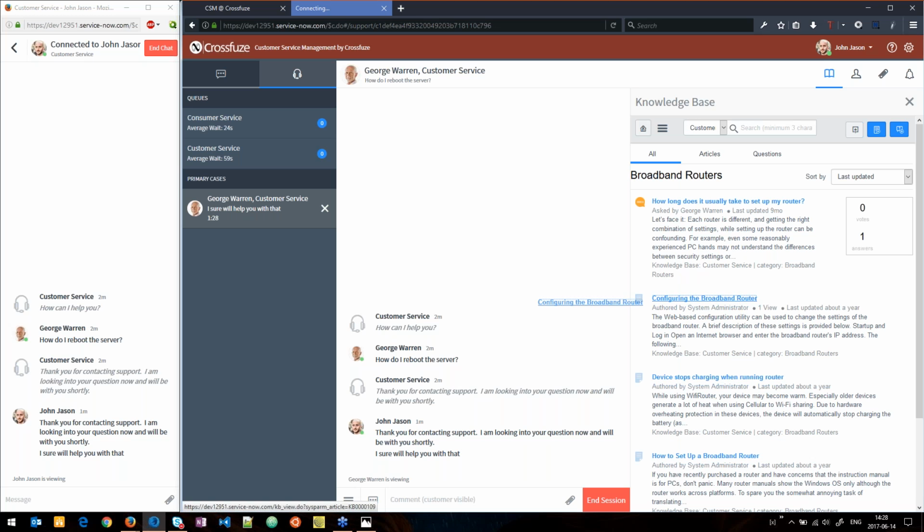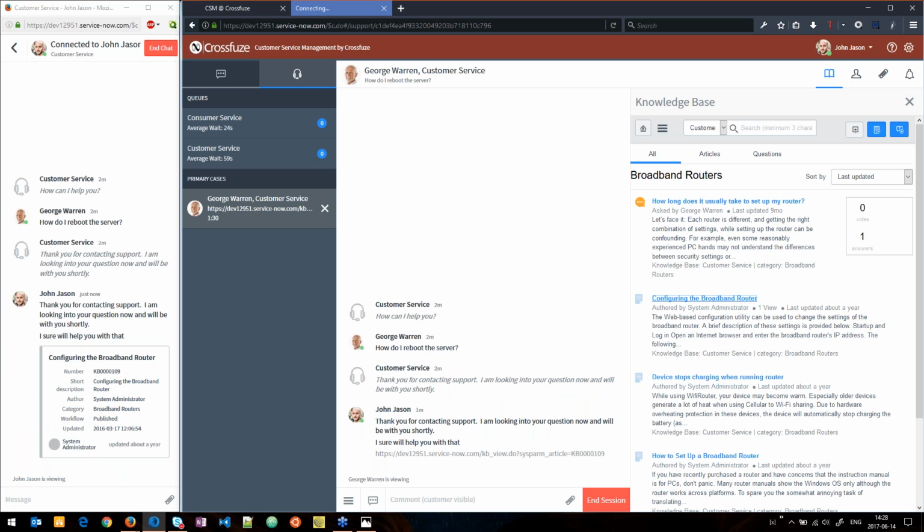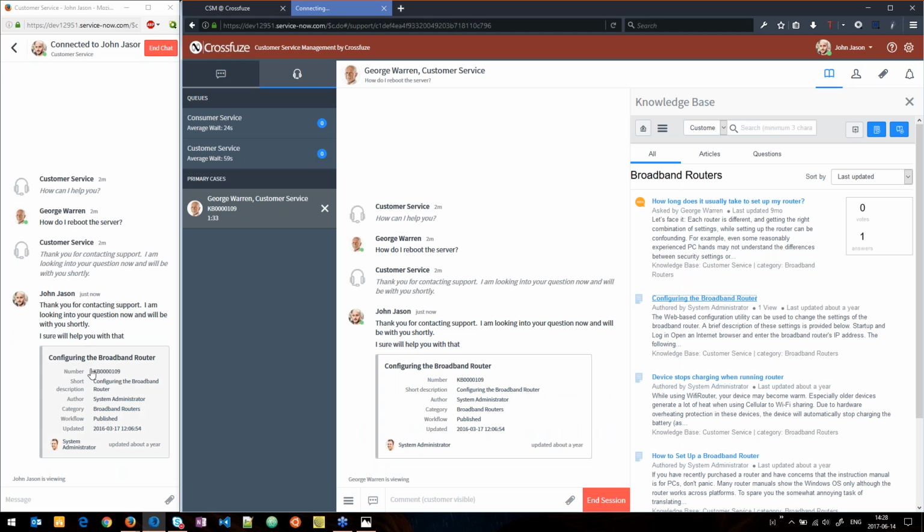find the article that is the most relevant, and simply drag and drop it into the chat queue over here, at which time it shows up for the client inside the chat. They can now click on it. The article will open in a new tab in the browser, and they can follow up on it.